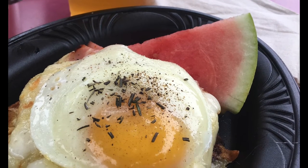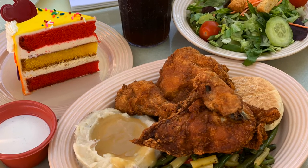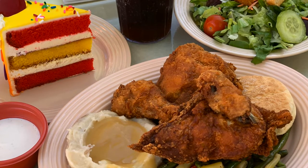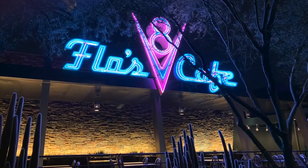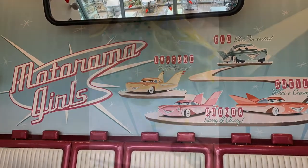Highly recommend. At the Plaza Inn, you can get a good value out of the fact that the portions of the fried chicken meal are so large, it's very easy to share with your little ones. And in DCA, there's not the best options for littles, but Flo's V8 has a great vibe, fun views, a classic burger and fries place with tasty milkshakes.